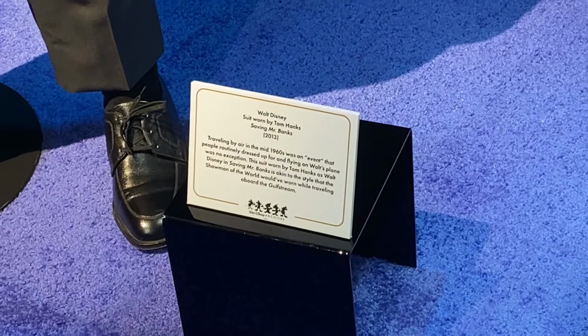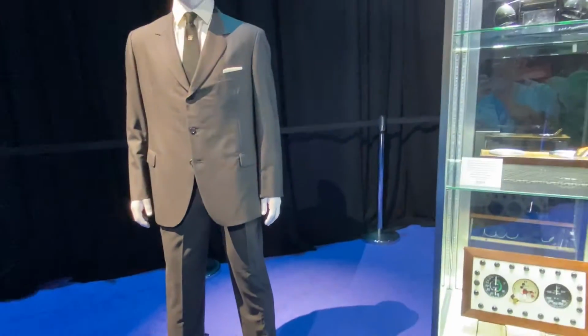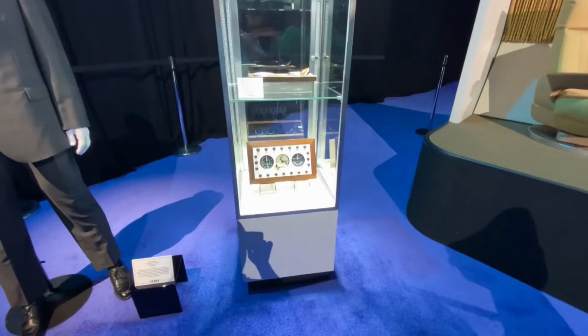These were worn by Tom Hanks in Saving Mr. Banks. Okay, I get that. I remember that movie too. Do you guys remember that movie? Yeah. Sorry, it has nothing to do with this.